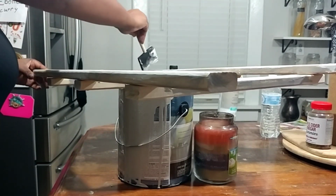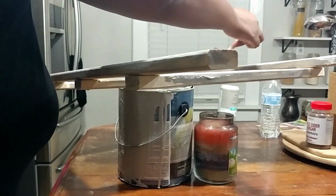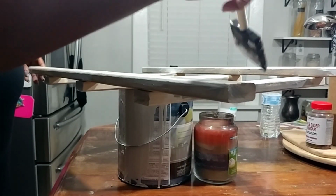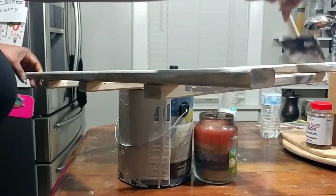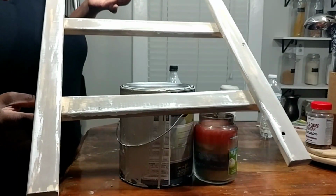I'm just going over roughly, sporadically covering areas. So hopefully you can kind of get my technique, if you want to call it that. I'm just really brushing this loosely using the remainder of paint that was on this brush, giving it a distressed look. So as you can see, this is how it turned out.